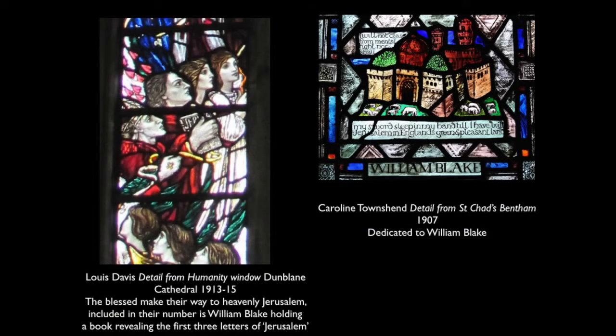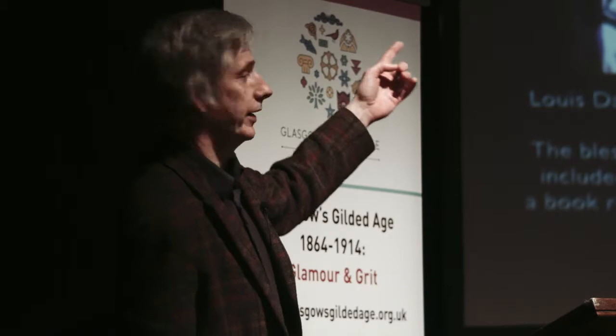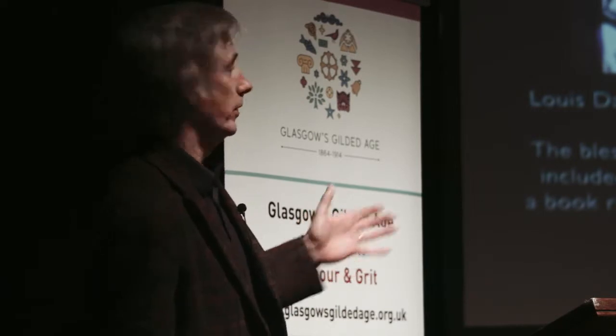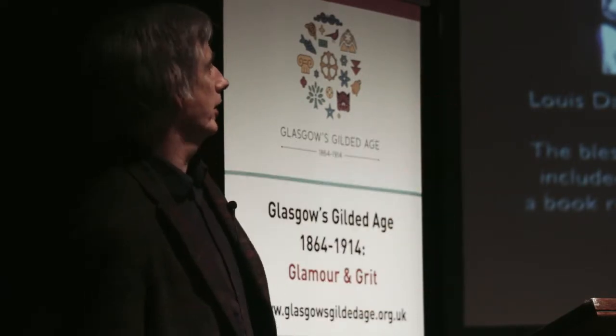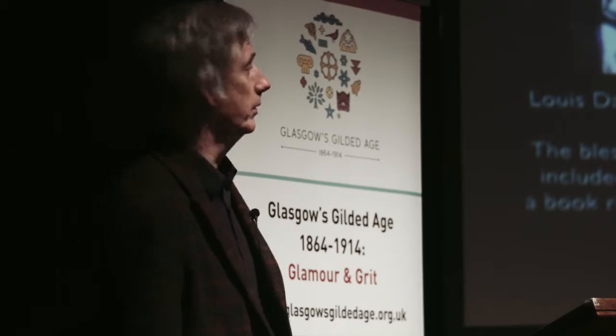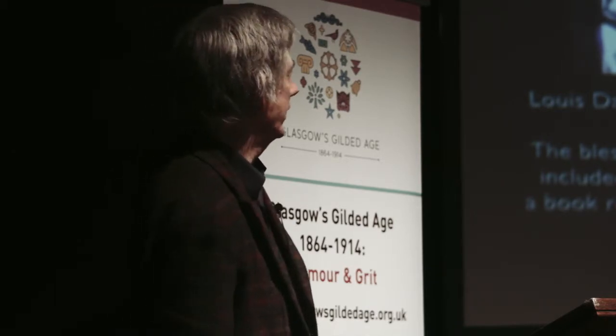The next slide, please. Looking again at the people around Christopher Whall who are collaborating with him or were his pupils. On this side, you've got Lewis Davis, a detail from the window in Dunblane Cathedral. These fantastic windows actually portray Blake holding Jerusalem in his hand, making his way upwards to heaven. And on this side, Caroline Townsend, in 1907, actually a William Blake window with some text from Milton, Jerusalem there.